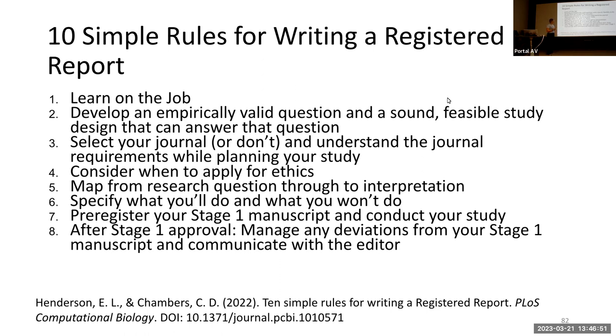After stage one approval, manage any deviations from your stage one manuscript and communicate with your editor. So if there are big things that need to change about the way that you're doing your study, you need to communicate that with the editor. For example, with the paper with John Tawa, we were doing data collection. It was going very slowly. It was for a special issue that had a deadline. And so we decided to collect participants from UCLA as well as John's institution, Mount Holyoke.